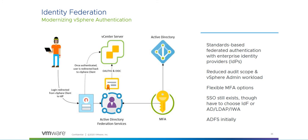So we'll continuously improve this. We'll add additional authentication providers over time. It's not just going to be all in on ADFS, although that is a well-adopted solution. So that's where we're starting.